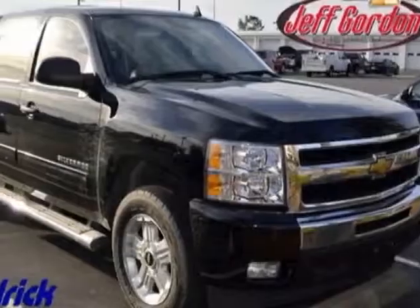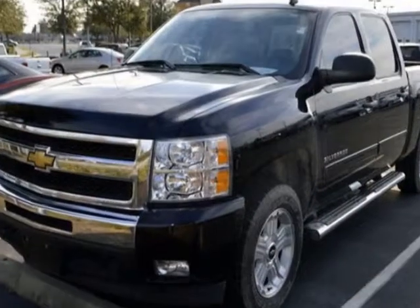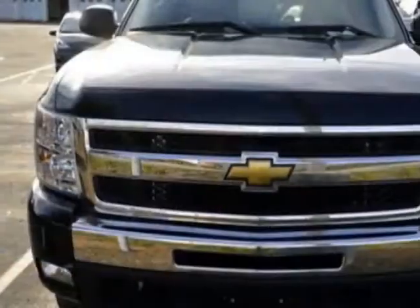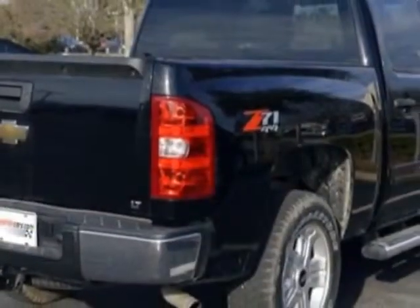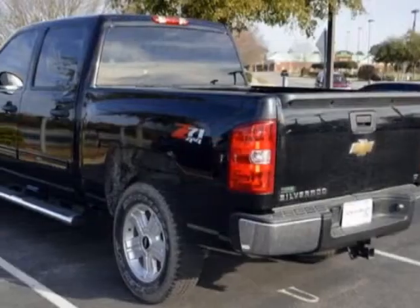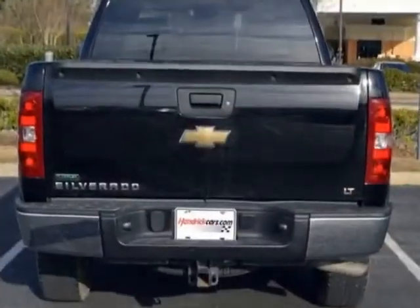Check out the certified pre-owned 2011 Chevrolet Silverado 1500. This Silverado 1500 has just under 31,500 miles. For your protection, a warranty is available for this vehicle. This vehicle gets an estimated 13 miles per gallon in the city, and an estimated 18 on the highway.